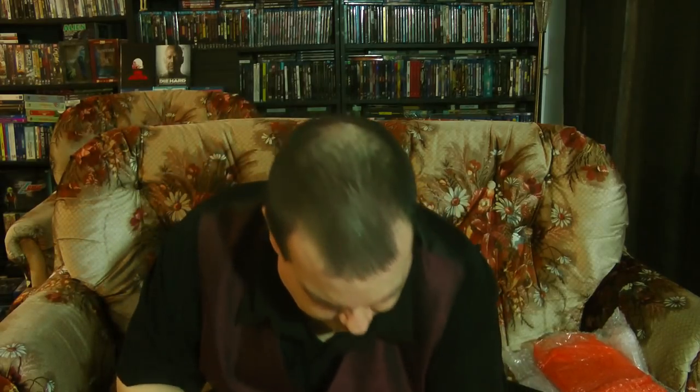Oh, Vertigo trading cards. So big mystery there as to which ones are in there. I guess we'll never know, because we'll never open it. We might do a special video where we open those. Oh, God.